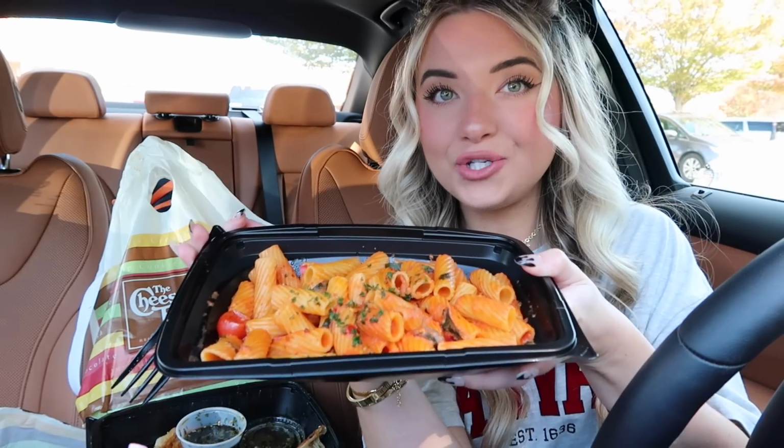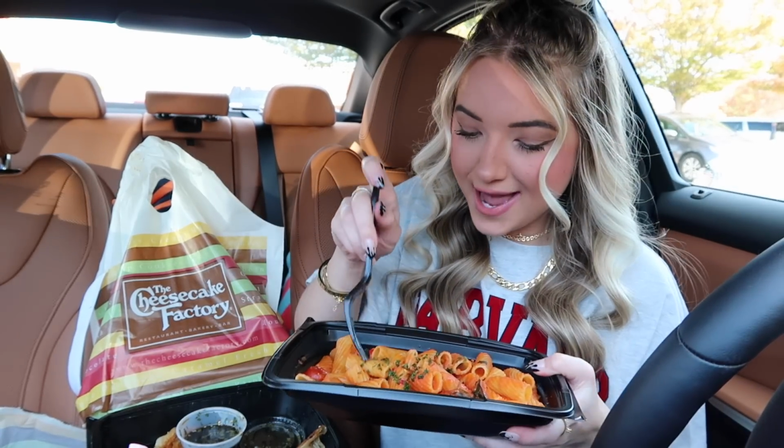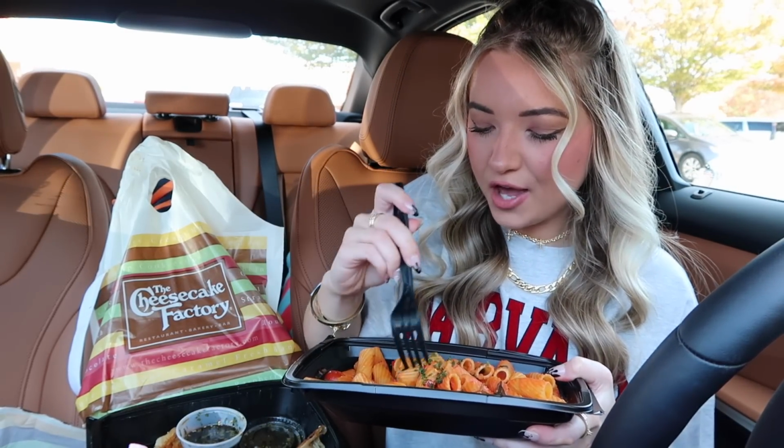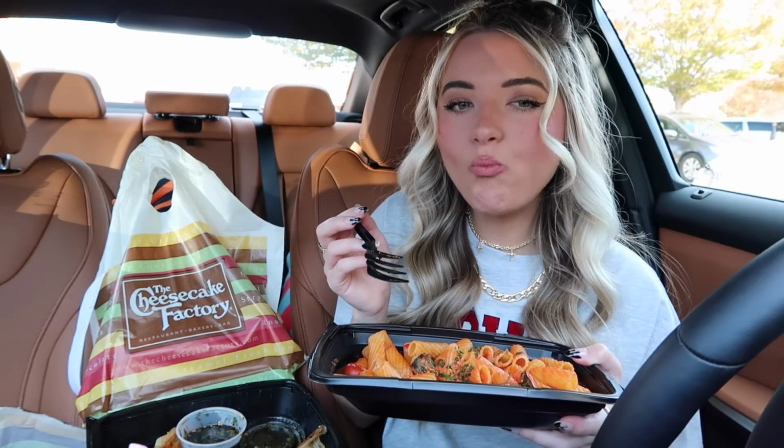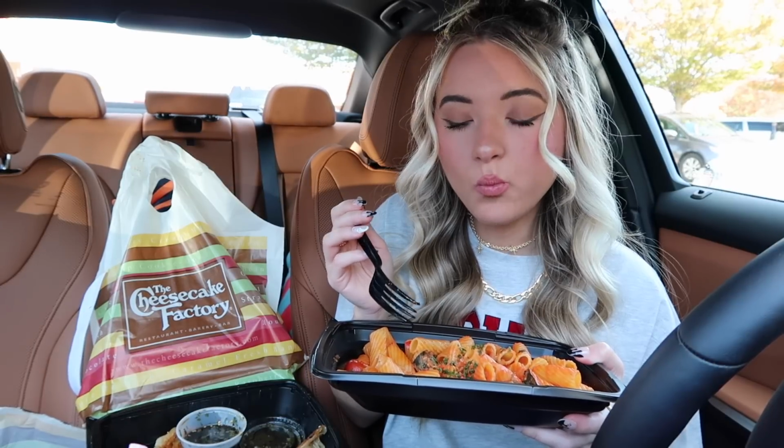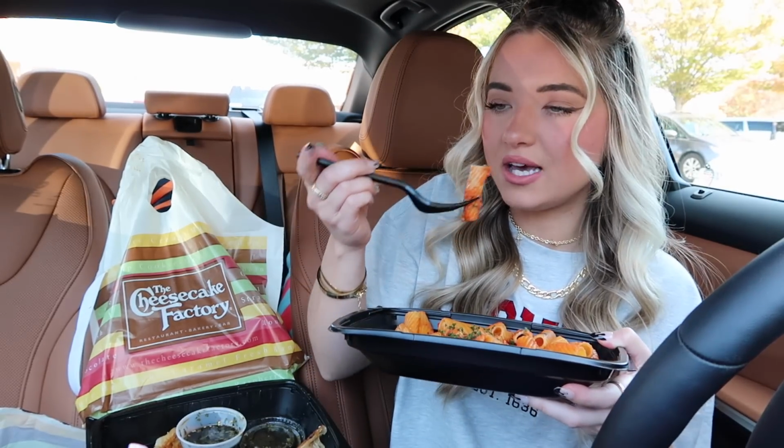Time to dig into this pasta. Let's try this. I'm so excited. I hope this doesn't disappoint me. It's not bad. It's pretty good. I will say after making homemade vodka pasta, that is so good. This definitely does not compare.